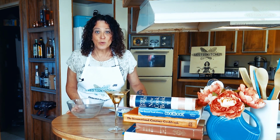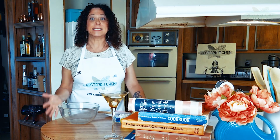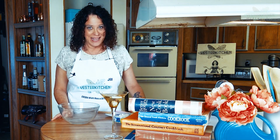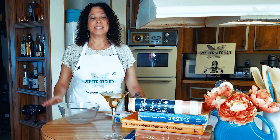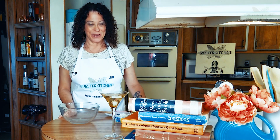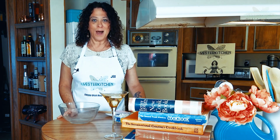As soon as word went out, the crowd went wild. They were like, what is this? It's amazing. And people couldn't get enough. One of his favorite customers was a little 6-year-old boy named Richard Woodruff, whom he nicknamed Big Boy. He absolutely loved this burger. So Bob decided to name his burger after this little boy. Richard got a world famous burger named after him, and from then on, it was called Bob's Big Boy.